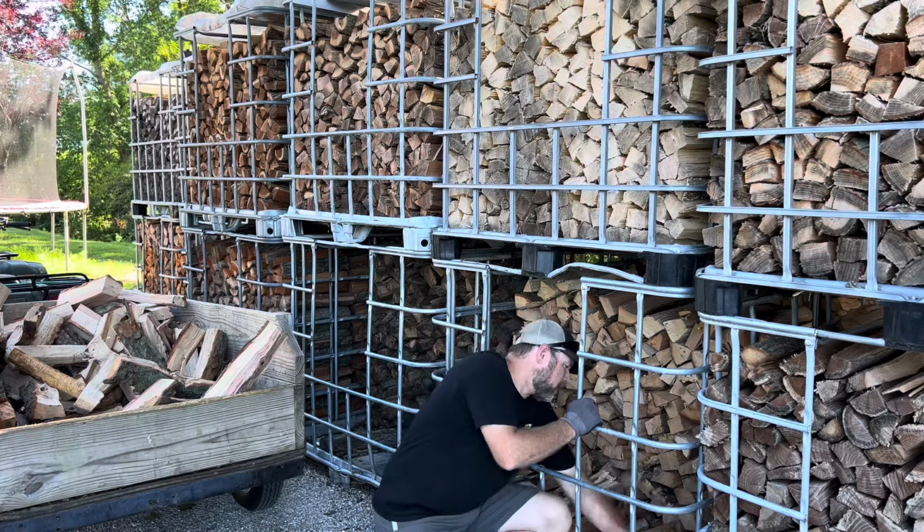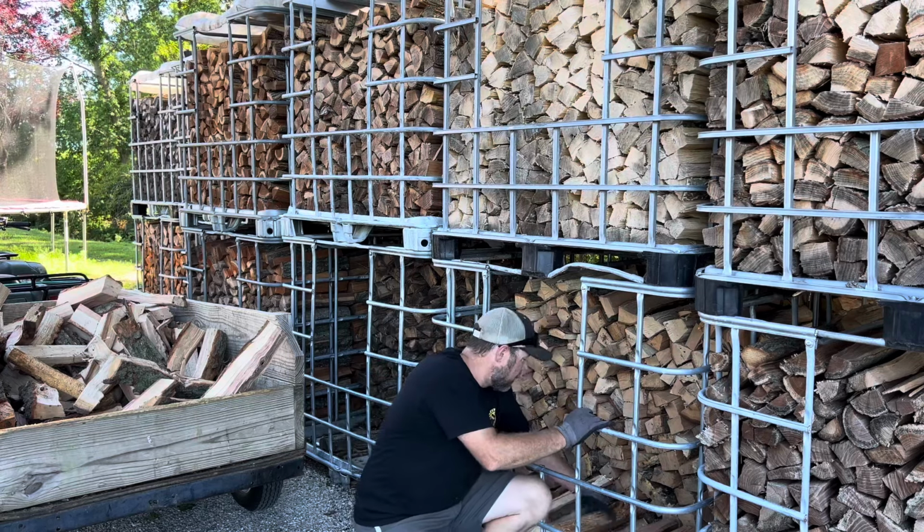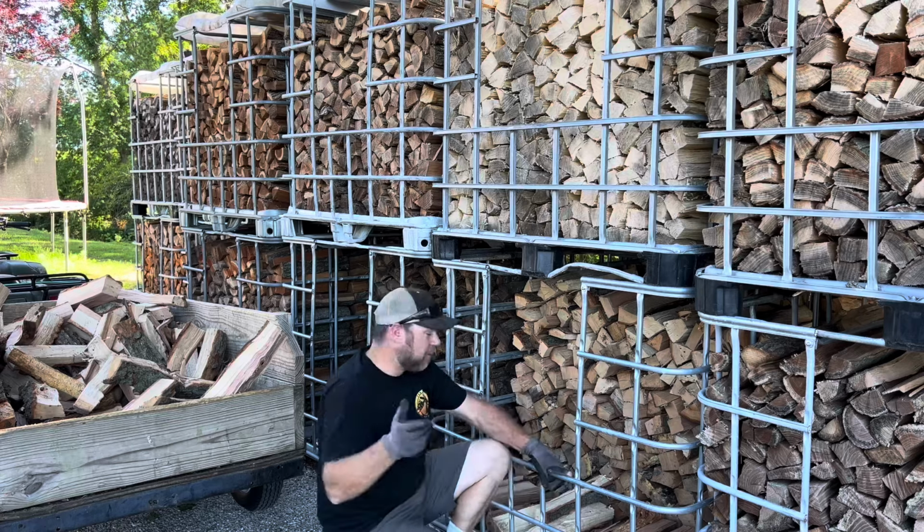Because those of you all out there that do YouTube, you know what I mean. It takes a lot longer to get production on firewood done when you're moving the camera.